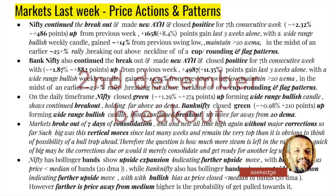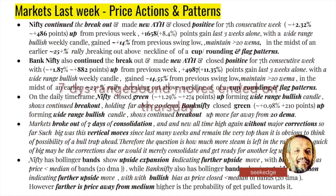The close is up 2.32%. That's 486 points in a single week. And from the last 3 weeks alone, 1,658 points, 8.4%, happened in just 3 weeks. This is something that happens in 1 full year probably sometimes. So that's a bullish wide range. And from the previous swing low, it's 14% up now. And from the previous to previous, the major swing low from where the rally started, it's 25% up.